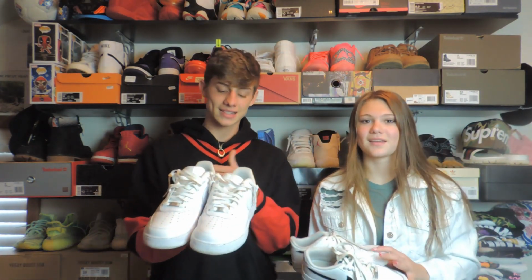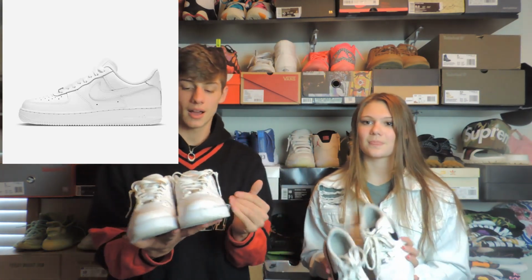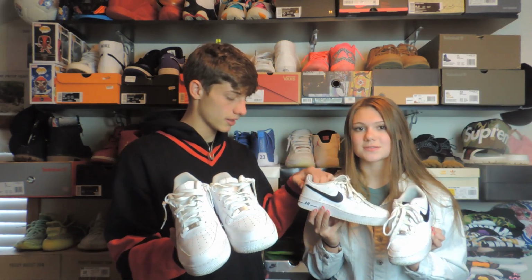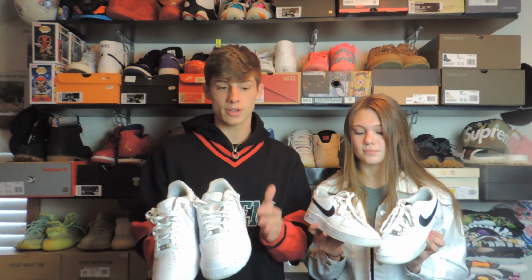All right, and up next, we have the Air Force 1 Lows. Obviously, you guys knew this was going to be on this list. $90 shoe right here. Literally cannot go wrong with them. They match absolutely everything. Hers are a little different. They just have the black swoosh and the black Nike Air on the back. But super clean colorway anyways, black and white, can't go wrong. I personally like the all white ones better, but that's just me.